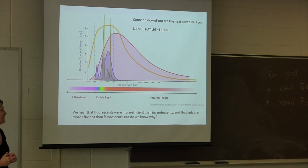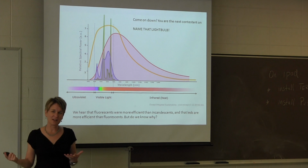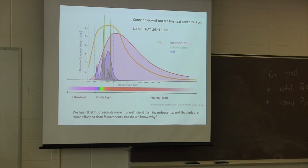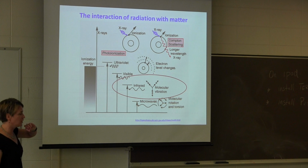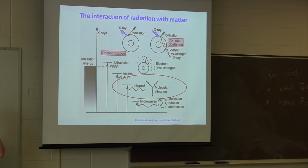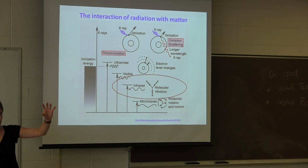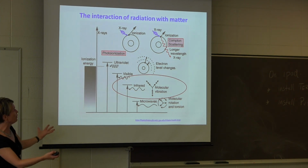All right. So this is a kind of fun little thought experiment that has a very real world application. And there is our answer. I'm not going to go into the depth that you would do with a chemistry lesson, but what we need to understand for today is this. When infrared or any radiation hits an atom or a molecule, it has a certain amount of energy that allows it to do different things.